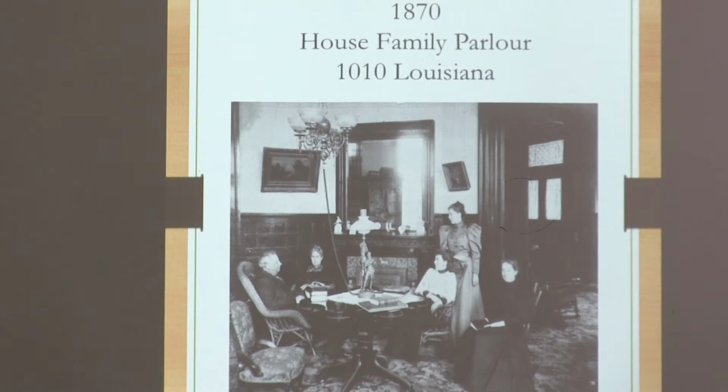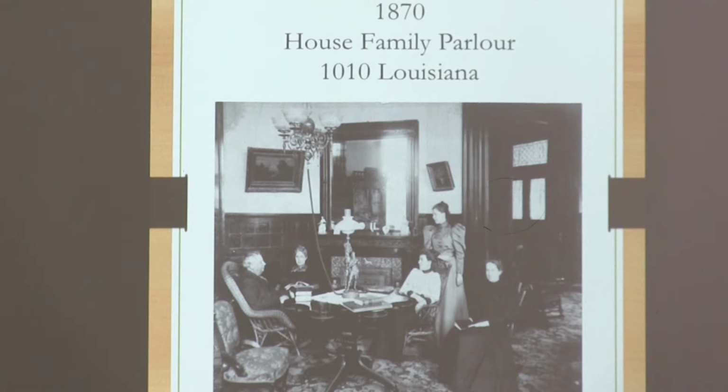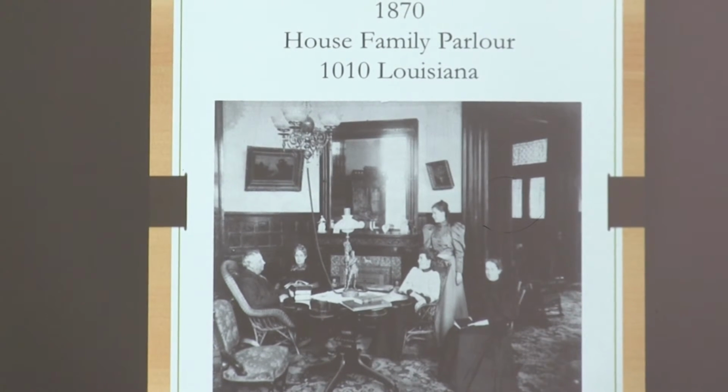But the House family were of English descent and really liked tea time. I have a friend who's a descendant, and she said she remembers her whole family always having grapes on the table and breaking for tea. This beautiful Victorian parlor exhibited the House family life, a tradition from their English heritage.